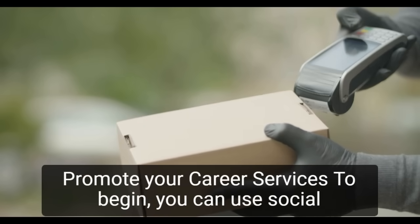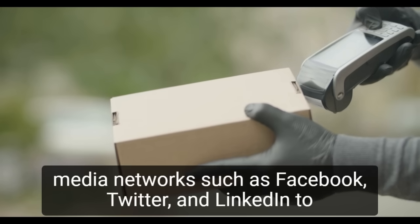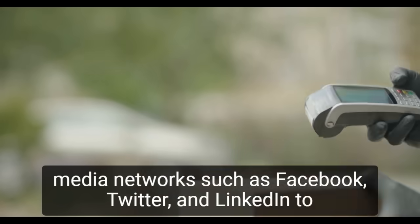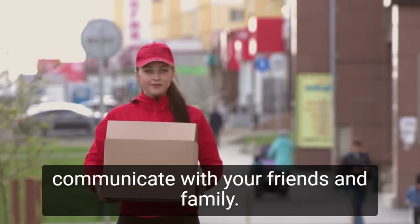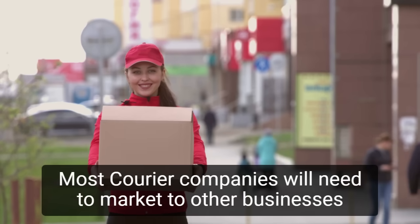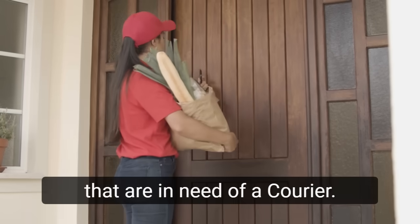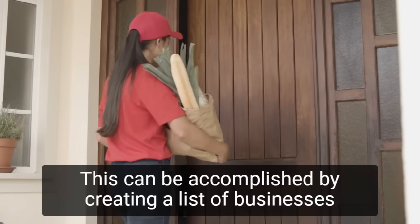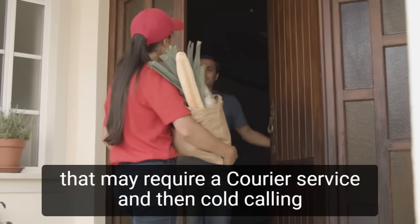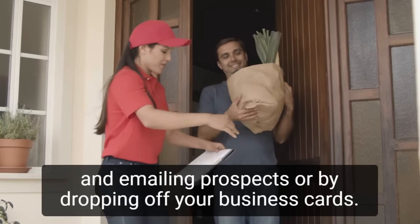5. Promote your courier services. To begin, you can use social media networks such as Facebook, Twitter, and LinkedIn to communicate with your friends and family. Create a business page on each of these social media platforms. Most courier companies will need to market to other businesses that are in need of a courier. This can be accomplished by creating a list of businesses that may require a courier service and then cold calling and emailing prospects, or by dropping off your business cards.